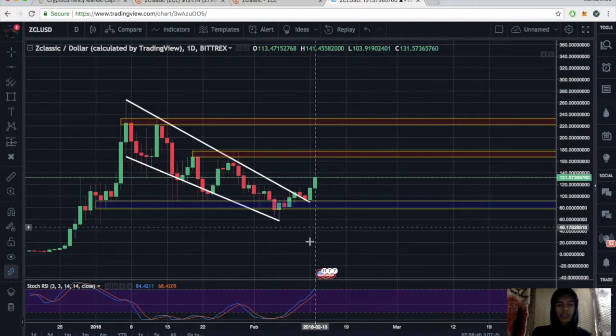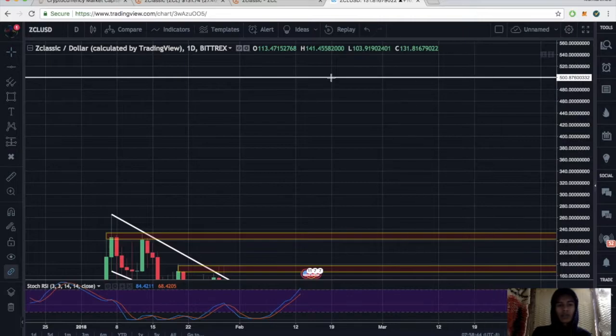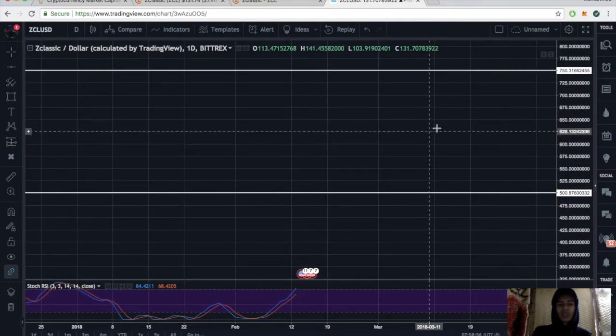I'm definitely expecting us to blow past this here in 2018. My short-term goal for Zclassic here is about $500 per coin, just to kind of match where Zcash is at. But where I see this going towards the end of 2018 or towards the beginning of 2019 is actually about $750 per coin, guys.